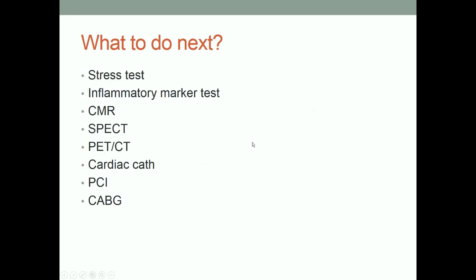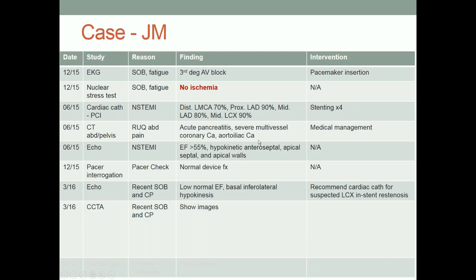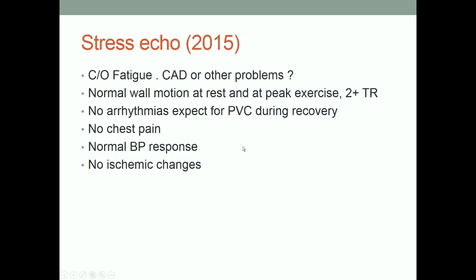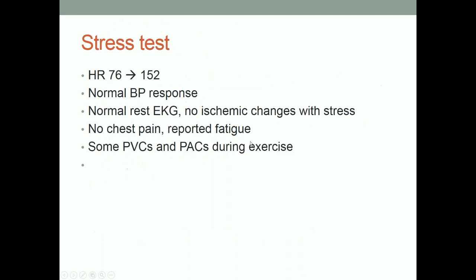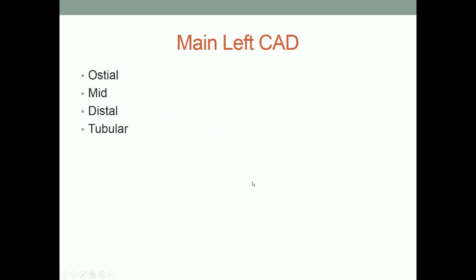And then the third case, stumbled across a 50% main left, stented it, stent restenosis and complication, very complicated guy, went to surgery and died from surgery. So it shows you that it's a very difficult disease. It can be managed medically. With surgery, you have one shot at it. It could be a crapshoot.